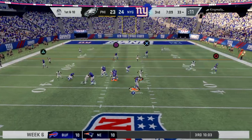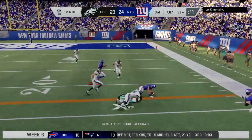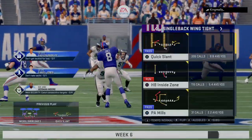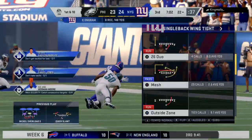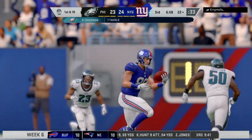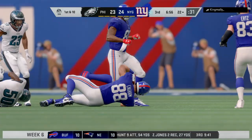Throwing Jones. And he's got his man on the outline, and brought down, but not before they're inside the 25. 10 yards, good for a Giant first down. And I say, what did he trip up on?